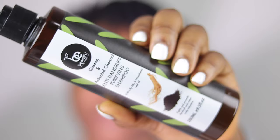And the next product is the ginseng and activated charcoal anti-dandruff purifying shampoo with lily peely and macadamia seed oil. Okay, it says fights and prevents dandruff and minor scalp infections. So this is really cool. This is it.